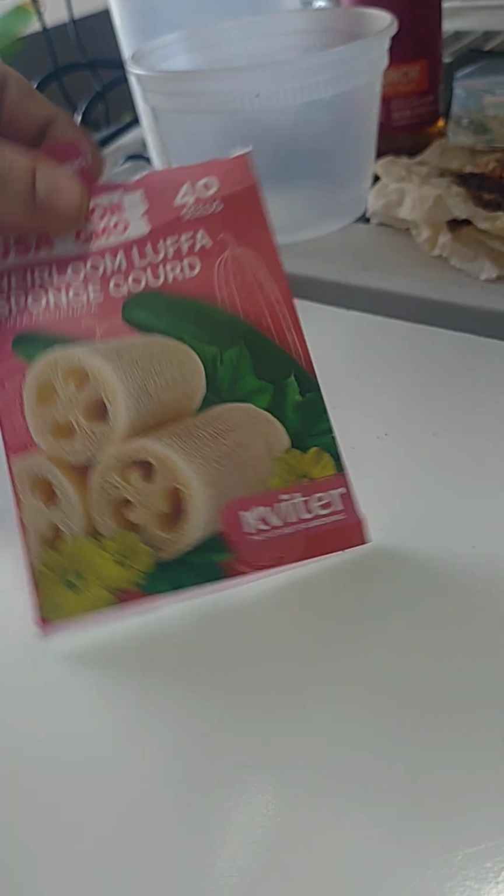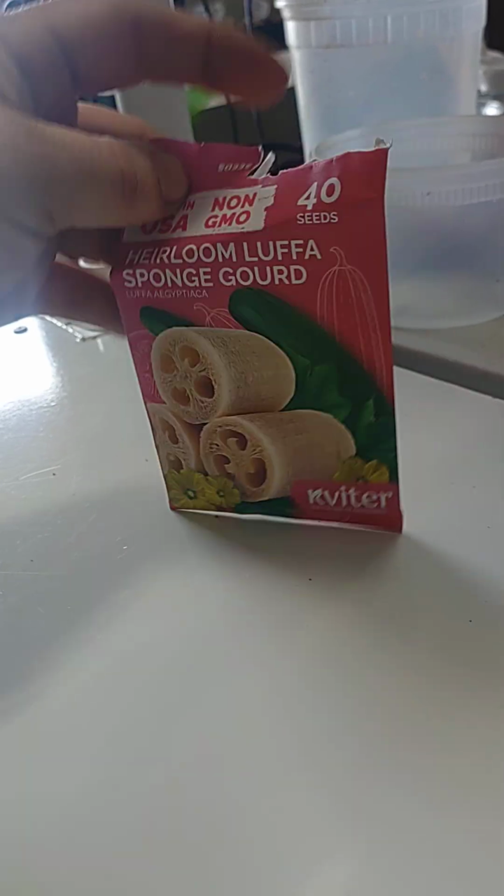So I would say this seed packet that I bought, freaking awesome. 100% germination on every packet. That is what we have currently growing over here in Growtopia.